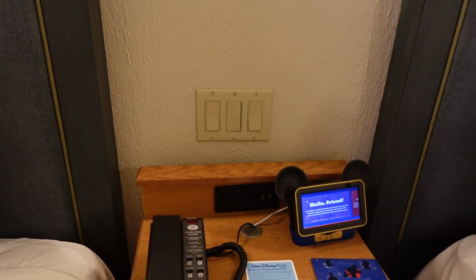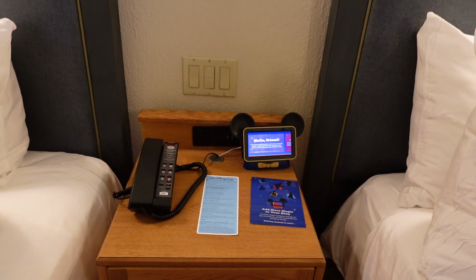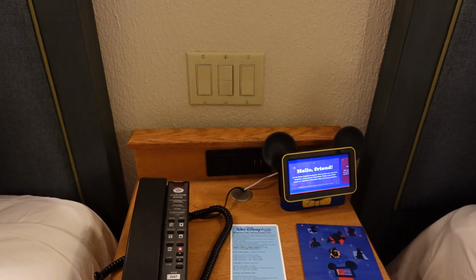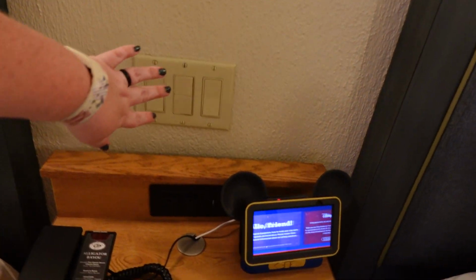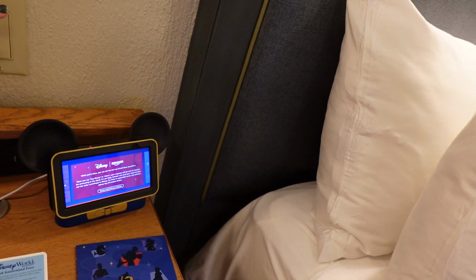So on the nightstand, you do have one nightstand in the middle between the two beds, and you have two plug-ins and two USBs, which is very nice. And I see that controls a ceiling fan. I love when the rooms have a ceiling fan.